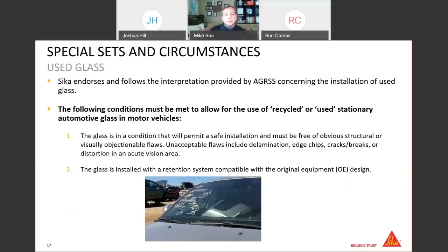In a similar vein as R&R, we wanted to include one on used glass. In the procedure that Sika endorses here, we're going to follow exactly the interpretation provided by AGRSS, where the recycled or used glass has to meet two conditions. The glass has to be in a condition that will permit a safe installation, and must be free of obvious structural or visually objectionable flaws, including delamination, edge chips, cracks, breaks, distortion in the acute vision area, etc. And the glass has to be installed with a compatible retention system, a system that's compatible with the OE design. And then obviously the same would hold as we mentioned with R&R: the existing urethane has to be well adhered around the entire perimeter of the part, or we would not recommend using it.